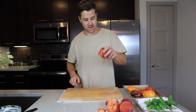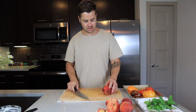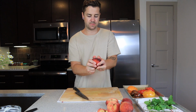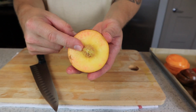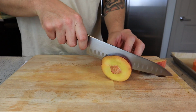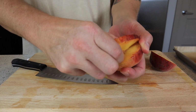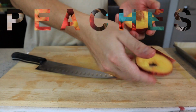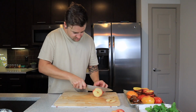Alright, peaches are a little more tricky because of the pit. I lay them sideways just like the tomatoes and I cut around like that. And then I kind of twist them. There we go. So you got both halves like that, and I just got to get this pit out now. And I just cut around and then I pull this piece loose from the pit. Okay, so the Saturn peaches or donut peaches, same kind of a thing.